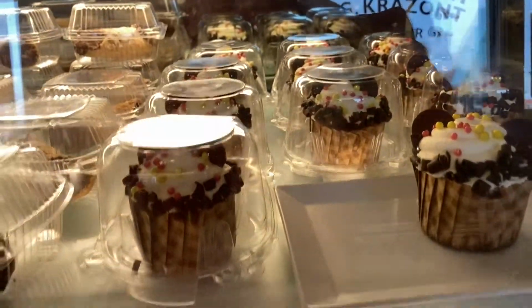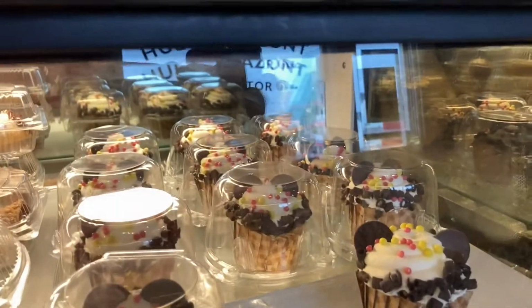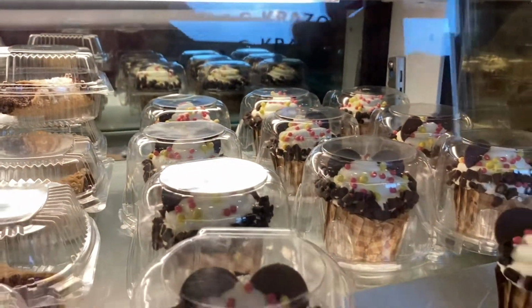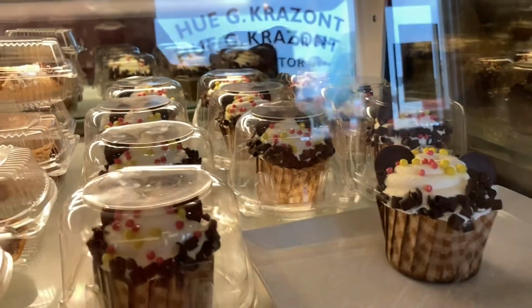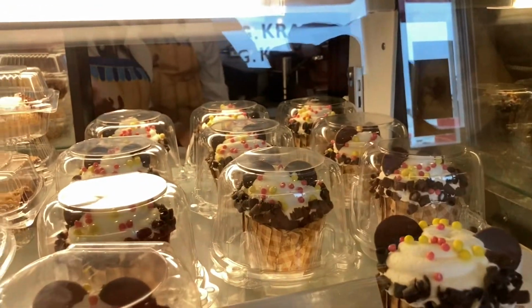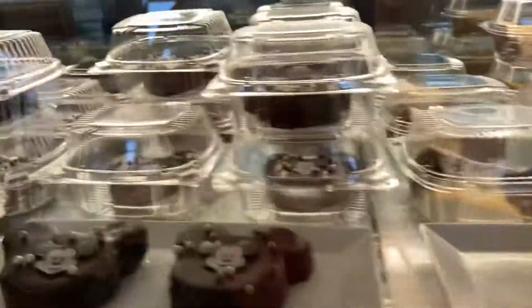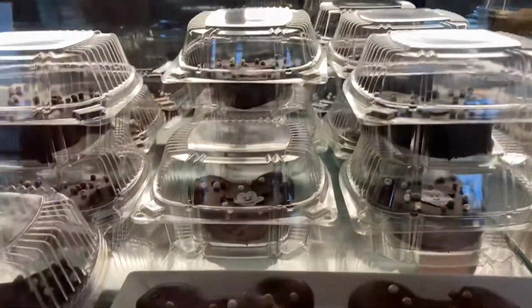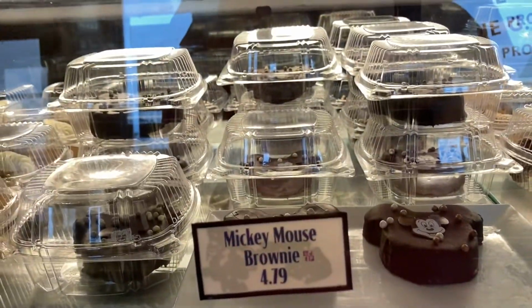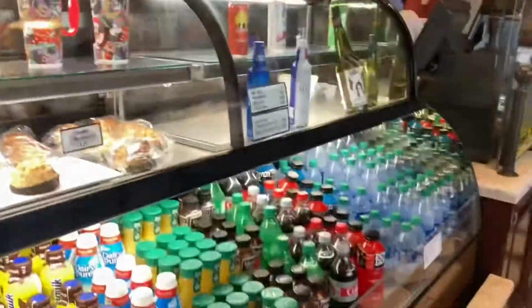Good right there. How much is the Mickey cupcake? So how much is it? Okay, 66. I'm actually gonna walk back later. I'm just trying to figure out what I want to get later. So sorry about that. And how much is this Mickey? $4.79. Oh, Mickey brownie. All right, we'll be right back.